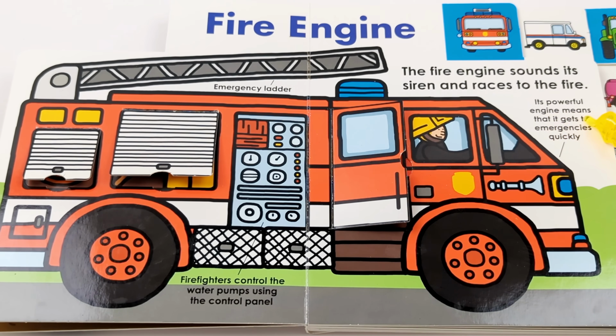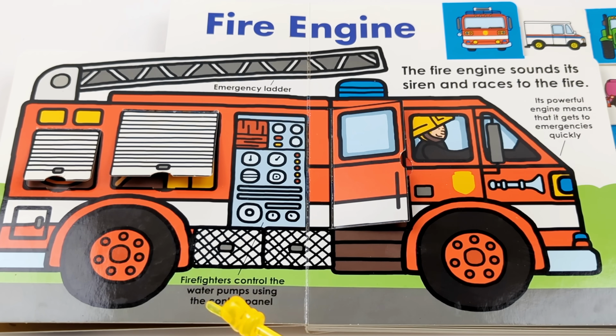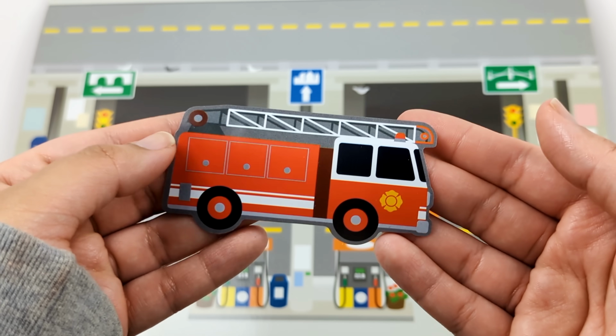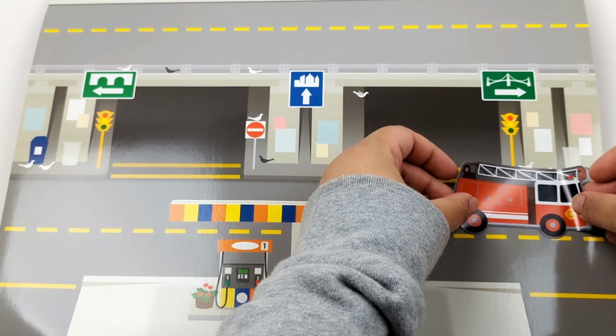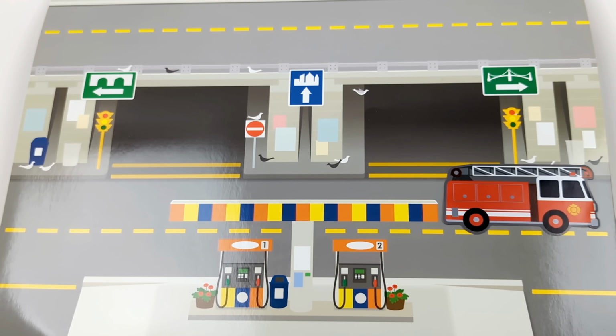The powerful engine means that it gets to emergencies quickly. Firefighters control the water pumps using the control panel. Here is a fire truck. Let's put the fire truck on the road. It's racing to the fire.